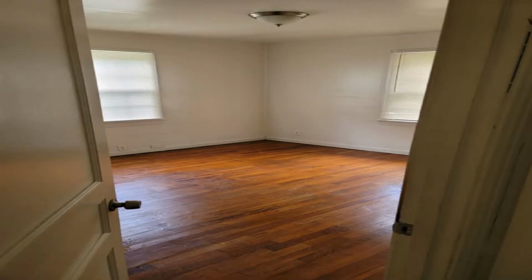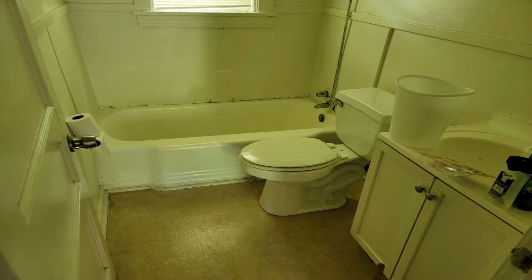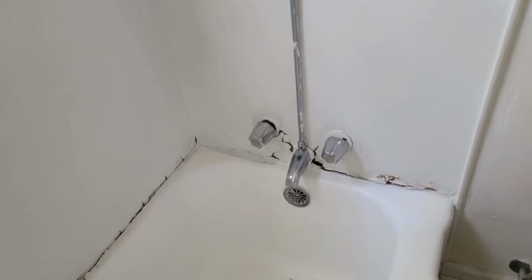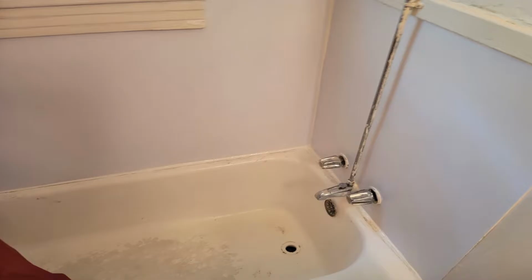This is the filter for the AC unit that's in the floor. They also left a bunch of toys and bed frames and all kinds of furniture and stuff. And you can see here around the shower and the tub, the wall has cracked, and we had to replace that. That was probably just normal wear and tear, I guess, but you can see here we replaced it and fixed that back up.